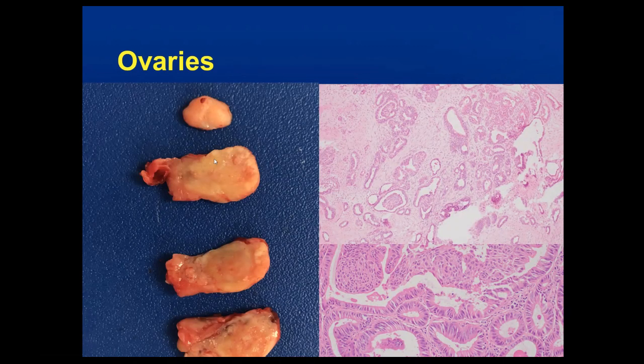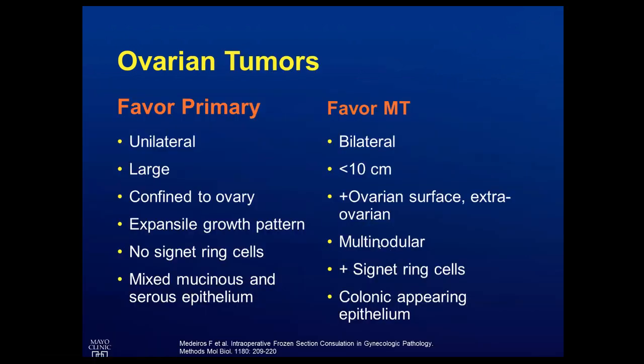There is like a 1 to 2 cm lesion involving the ovaries. And when you look at the frozen, you see there is tumor in the ovaries that looks like the tumor in the endometrium. So now what do you do with that information? You need to determine, are those primary ovarian tumors or are those metastases? What favors metastases in our case is that the ovarian masses were small, they were bilateral, you had ovarian surface involvement, and multinodular growth.